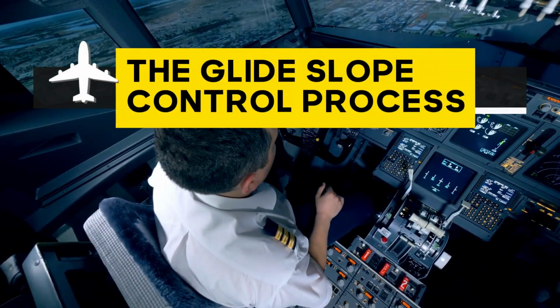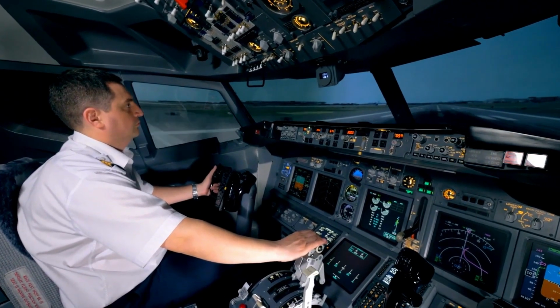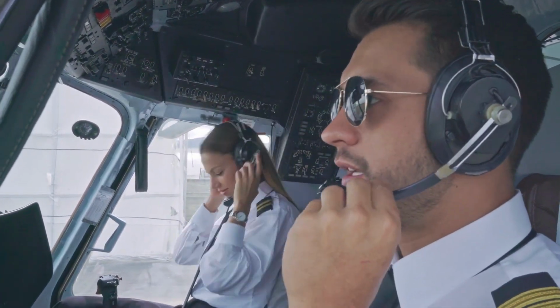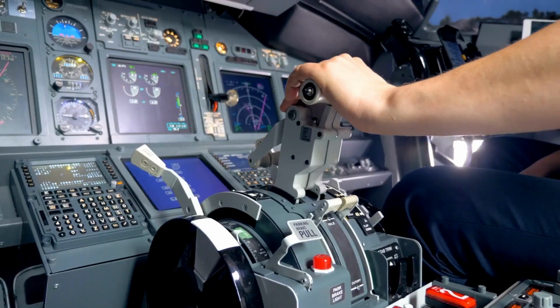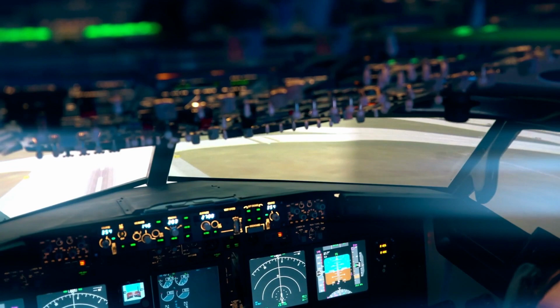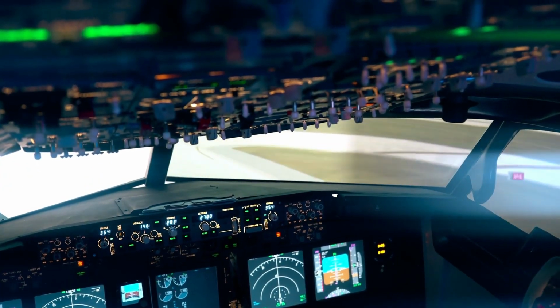The glide slope control process. Imagine you are the pilot, with one primary objective: a smooth and perfectly aligned landing on the runway. It all begins with establishing communication as you tune your aircraft's radio to the precise frequency for the Instrument Landing System, or ILS, which includes localizer and glide slope signals. This ensures your avionics systems receive the important guidance signals required for a precise landing.